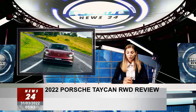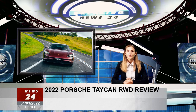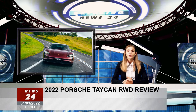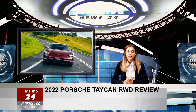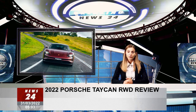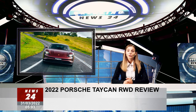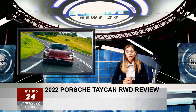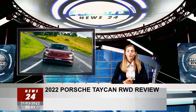Then came the Cross Turismo, which is basically a wagonish, off-roadish version of the Taycan. Now, 12 months after the first Taycan hit town, they are introducing a less powerful, more affordable, rear-drive version called, simply, Taycan. This rear-drive variant is sedan only and is the Taycan in its purest and cheapest form.